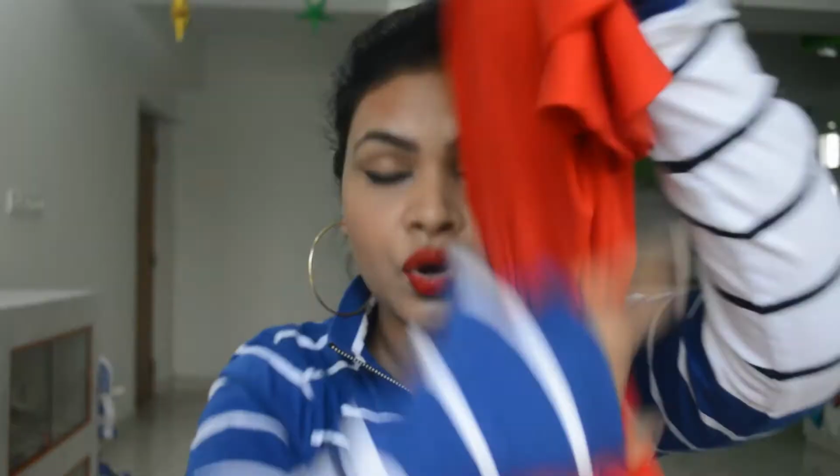The quality I like, and this is in the size M. There are 2 items in size medium and 1 in large. This is the size medium, and this ruffle detailing is just an extra spice to the dress. I would say it looks so good, and I'm gonna show you how it looks on me.